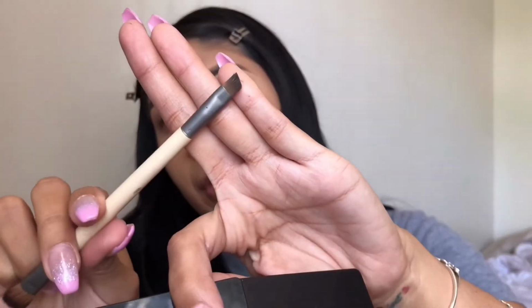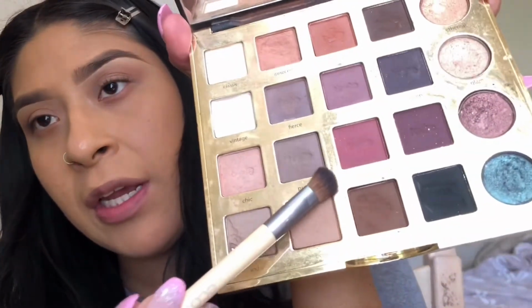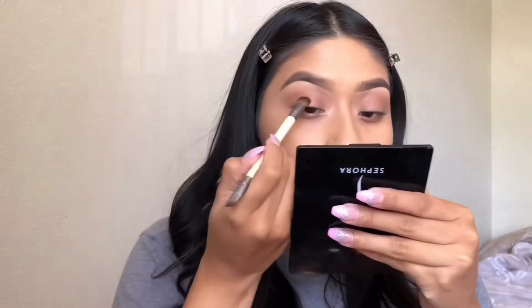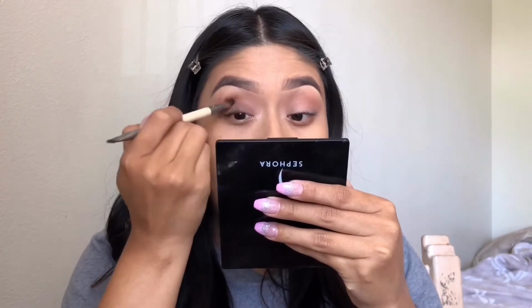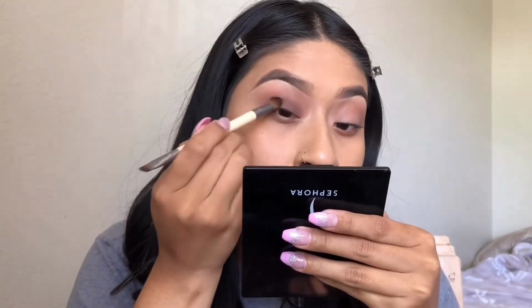Anyways, so now I'm going to take another brush, and I'm actually going to use the Eco Tools brush again, the one with the little angled brush on one side, and I'm going to use the other side. You can get this brush and this other brush, dual-ended, at Target, I believe. Profesh, right here. And just put it on my lid. It's kind of darker, so try to pat it. I'm not blending it right now, I'm just patting it on my eyelid. A little bit more. Pat, pat.